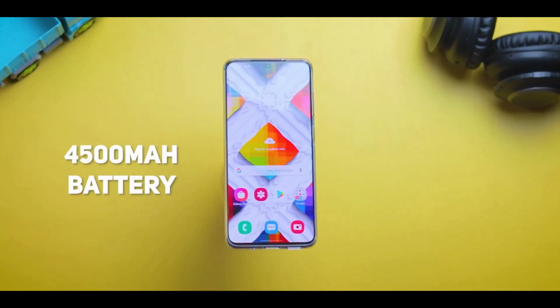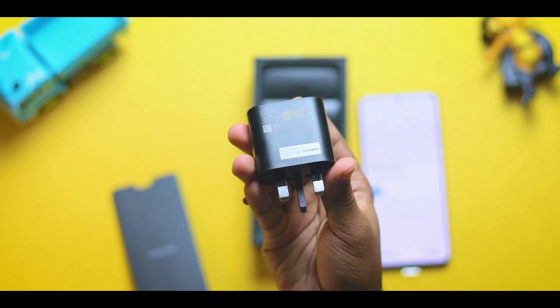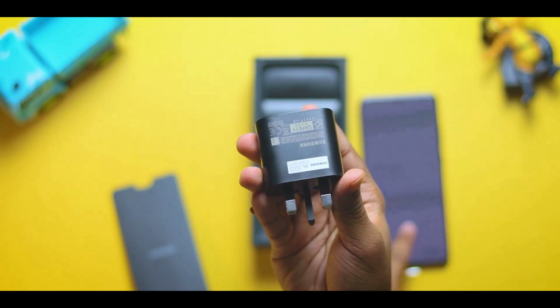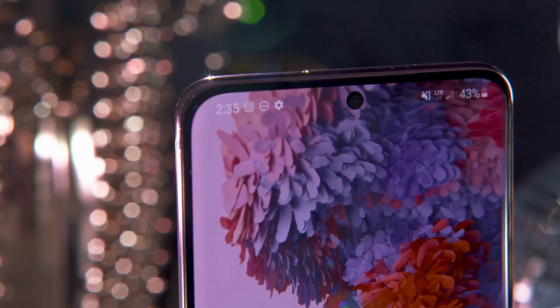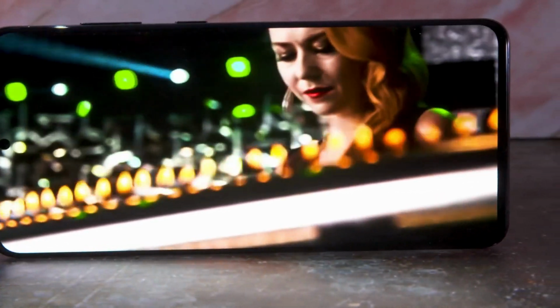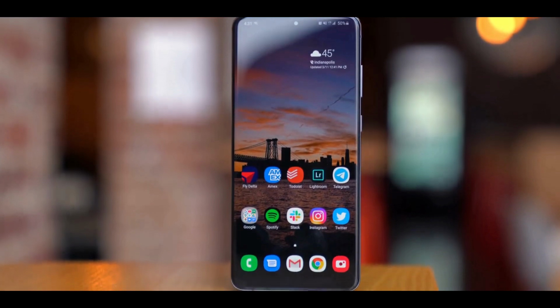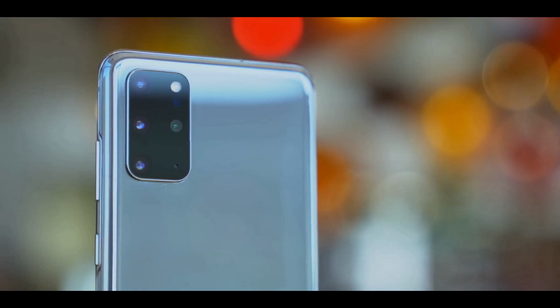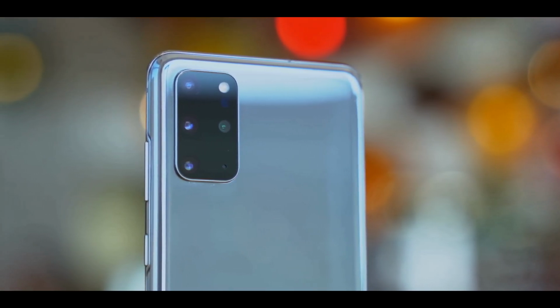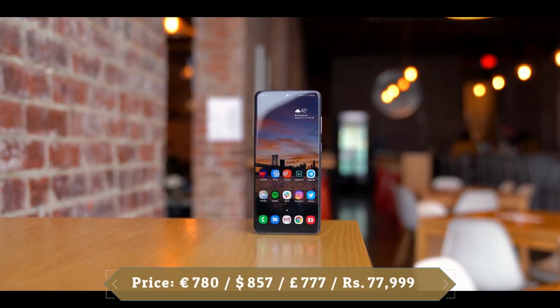This smartphone has a 4500 mAh battery. In terms of charging, there's a 25W fast charging via USB Type-C and 15W fast wireless charging support. The screen tech is impressive and the zoom lens promises to be great for long distance photography. If you already own the Samsung Galaxy S10 Plus or a similarly recent flagship device, you can skip this phone for now. It seems that Samsung has saved its coolest feature for the S20 Ultra.